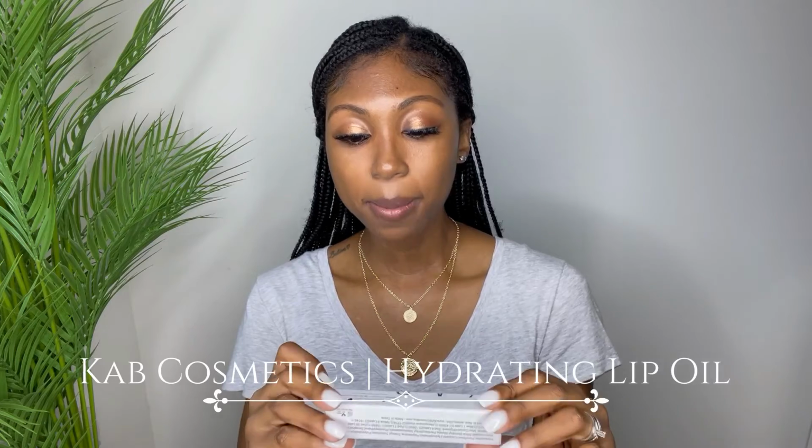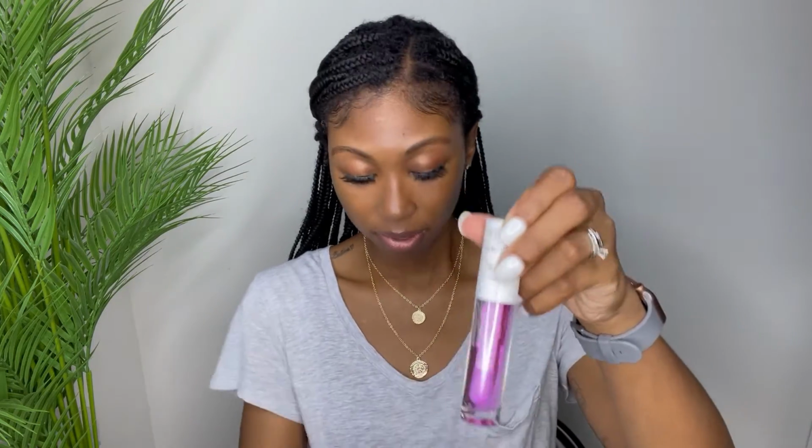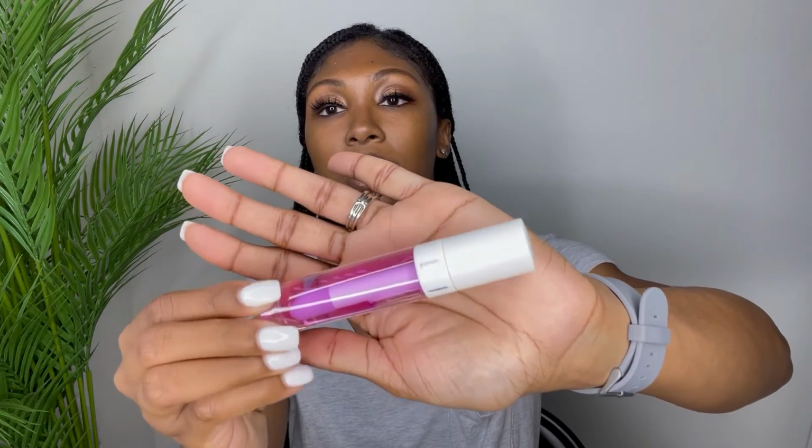And moving on to the fourth item. This is Kab Lip Oil. So I have a lip oil, and it's from Kab Cosmetics. Ooh, I love this applicator too. Oh my gosh. It's called Juicy Melon Lip Oil. Look at that. Isn't that pretty? That's beautiful. And then I just want to show you the applicator tip because I'm obsessed with these big applicator tips. You get more application on the lips, you know? Look at that. I love that. Super pretty.